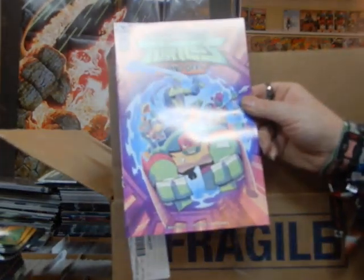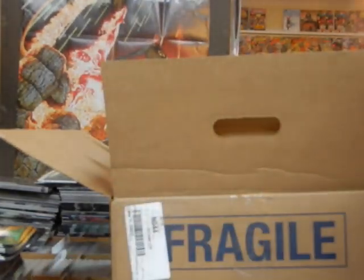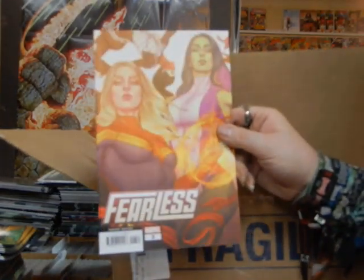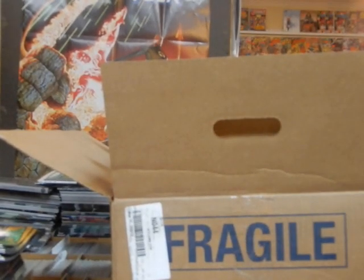Rise of the Teenage Mutant Turtle Sound Off issue 3. Yeah, sound off. Turtles. Turtle power. Got Fearless number 3. This is the connecting cover. Make sure a copy of that gets set aside for one of my customers. So we had both covers of Fearless now.